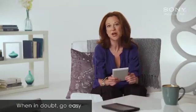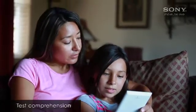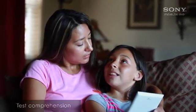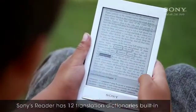Now, if you have a choice between something that's easier or something that's harder to read, always go with the easier option first because you want to avoid frustration and you want to keep it fun. Some kids might get tripped up by comprehension, so stop occasionally and ask a few questions to make sure they get what's going on. And if they don't know the meaning of a word, this e-reader lets you look it up instantly.